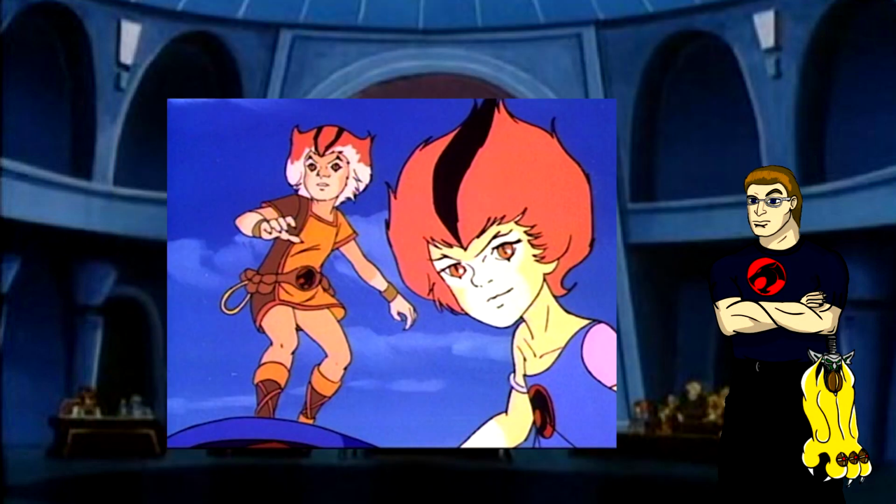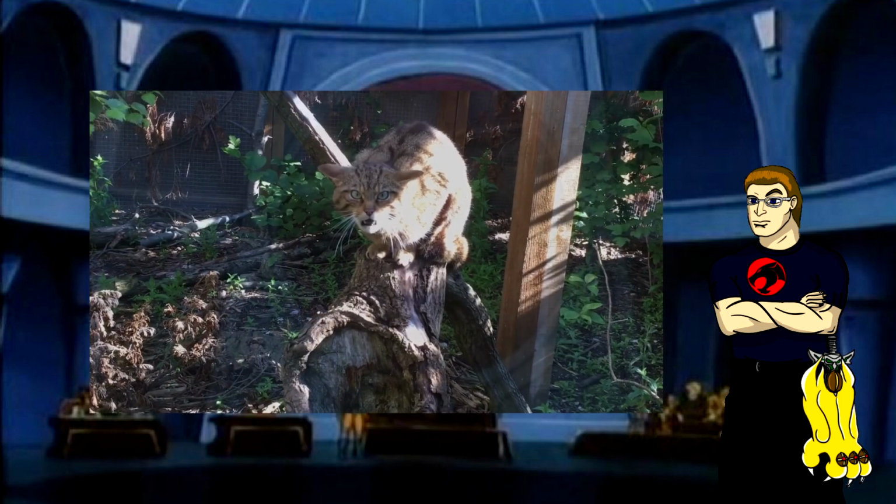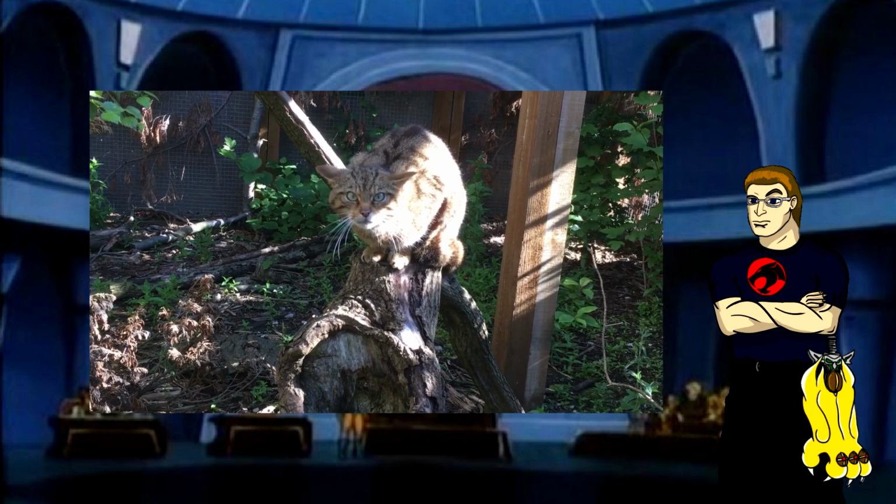Now we'll talk about Wiley-Kat and Wiley-Kit. What cat were they based on? Comic letter pages and others have put forth the idea that they're house cats. But the behind-the-scenes info from Hear the Roar tells us directly what they are. They're based on wildcats, hence the Wiley part of their names.